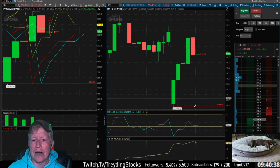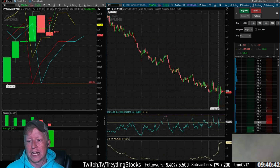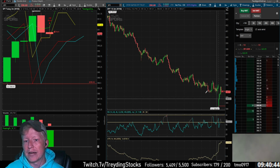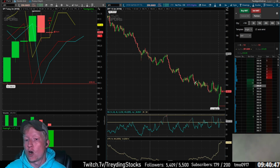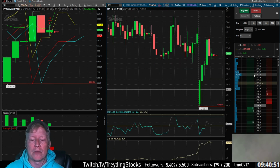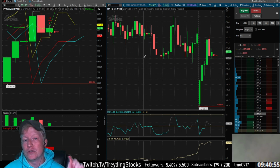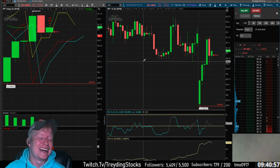SPY did gap down again this morning. Obviously, SPY was extremely weak all day yesterday. The algorithm crushed yesterday, right? Because it was easy to trade. It was an all-day trend. The algorithm shorted all these spikes, made bank yesterday. We made over 300 bucks yesterday. If you watched yesterday's video and you're confused, I'll cover that later.